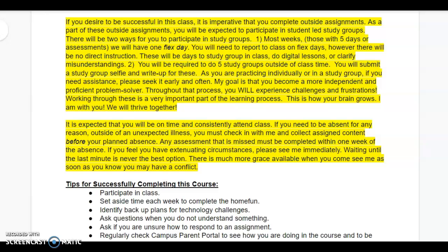It is expected that you will be on time and consistently attend class. If you have to be absent for any reason outside of, sometimes like you wake up in the middle of the night puking, well, if you know you're going to Cancun, you have to check with me, please, before the absence. College works differently than normal high school. You have to get stuff done.